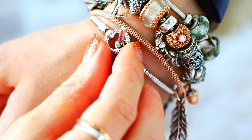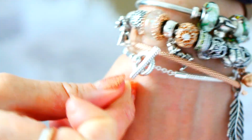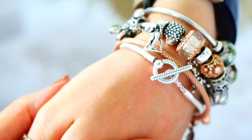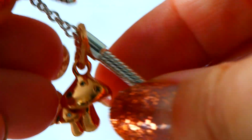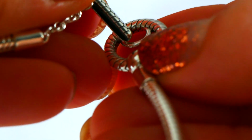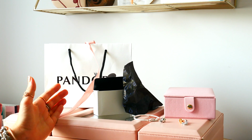So you'll see interesting takes and really beautiful inspiration of the Pandora snake chain in rings, in earrings, in the bracelet designs, and even in the charms. So I think that's just such a wonderful way to celebrate the 20 years. So had to get this. I love the updated version. I think it's so, so cool. Anyway, that is it for today's Pandora haul.